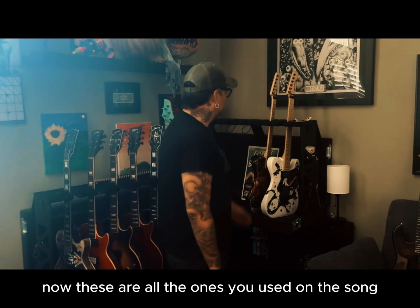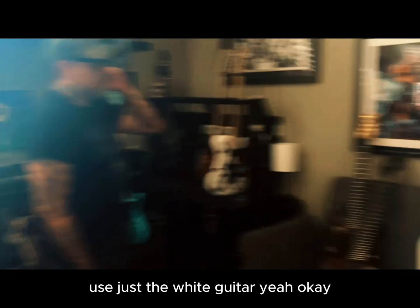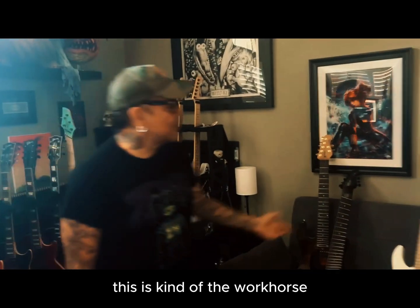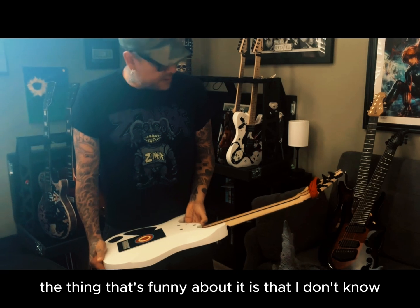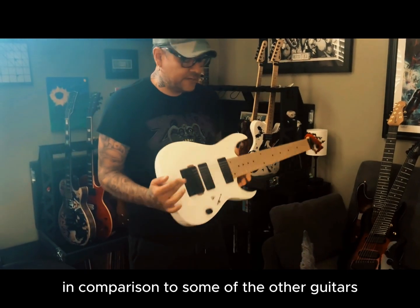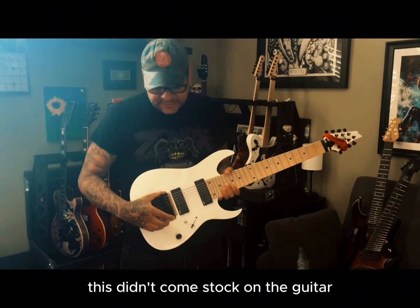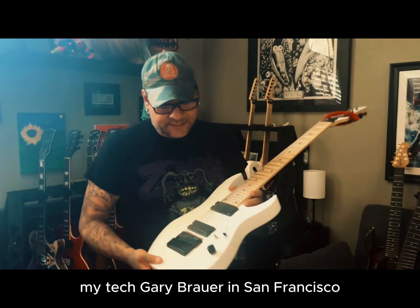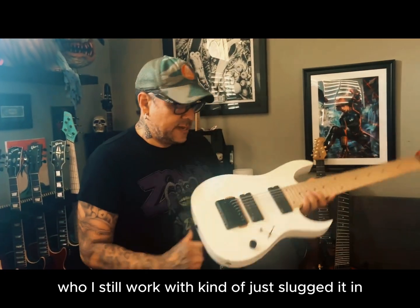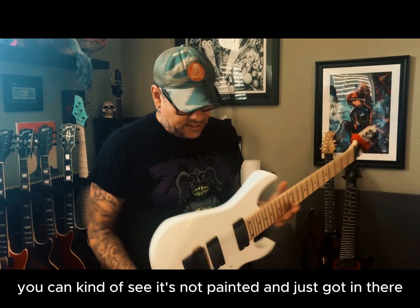Now, these aren't all the ones you used on the song. The song that we just put out used just the white guitar, right? Yeah. Okay. This is kind of the workhorse, you know. The thing that's funny about it is that in comparison to some of the other guitars, it wasn't as expensive, and this didn't come stock on the guitar. My tech, Gary Brower in San Francisco, who I still work with, kind of just slugged it in. You can kind of see it's not painted, and just got it in there.